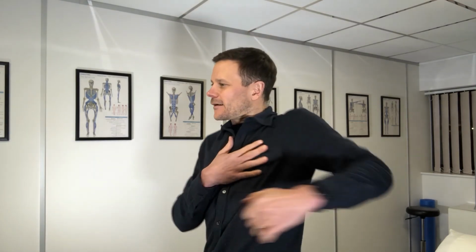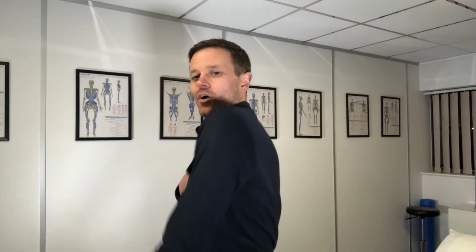The great thing with these exercises is you can do them anywhere, at any time, arguably. It doesn't matter if you need to walk around the office or certainly when you're at home and roll the shoulder. You can lift and roll them both. Free up the shoulder girdle as much as you can.